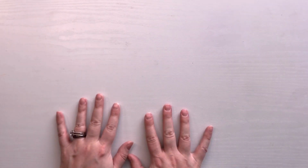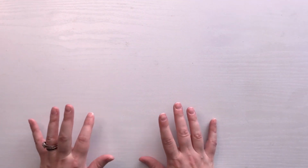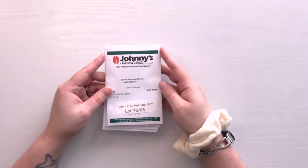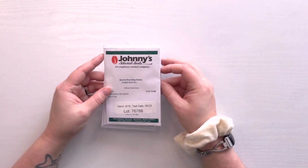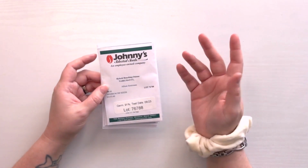So here we are. So first off, please ignore how atrocious my hands are. I'm in the middle of tiling a floor, so they're a little sketchy looking. But I did want to show you these Johnny's seeds real quick, because I know I talked about these ones in my last seed haul, but I actually got them, so here I am showing you.